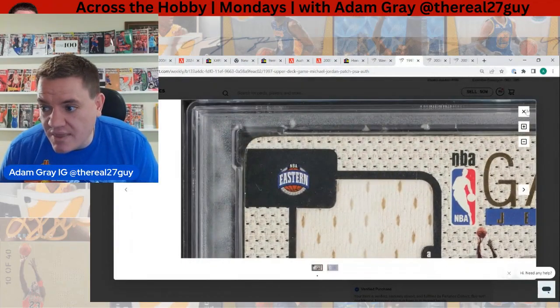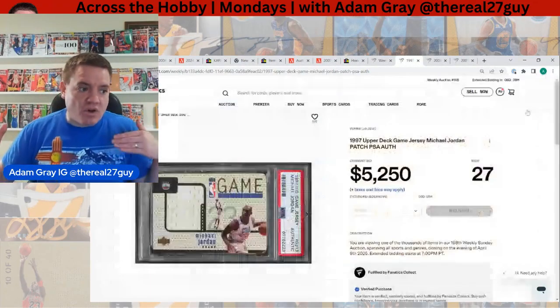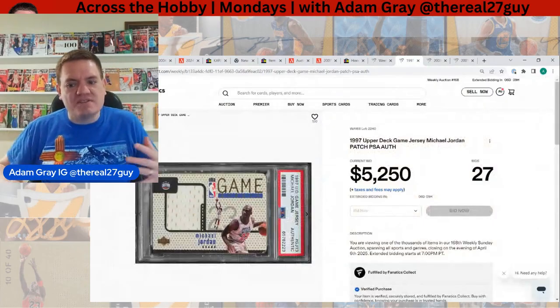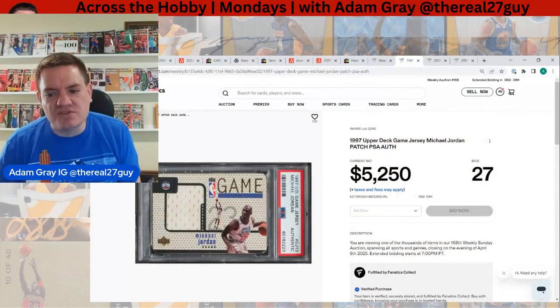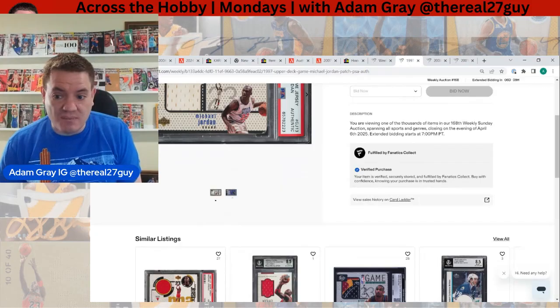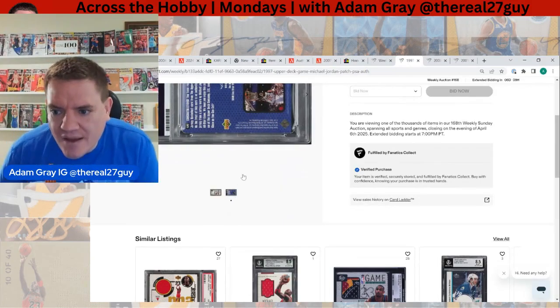So again, especially if you call this an insert, this is right there with the Jambalaya and the Scoring Kings as far as the most recognizable Jordan inserts ever. Some people don't think about it like it's an insert, but that is what it is. It does have a game used jersey, but it's still an insert card.